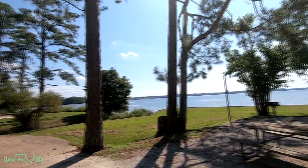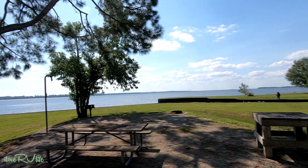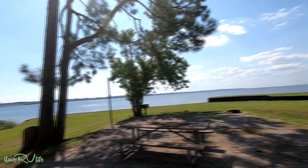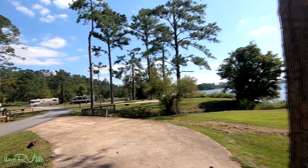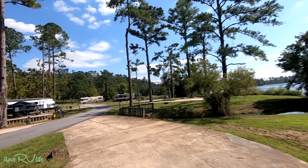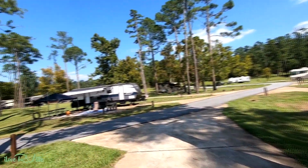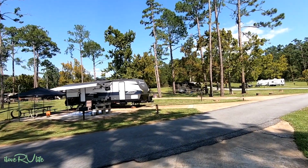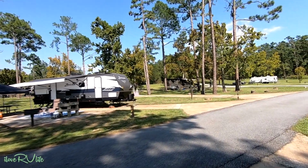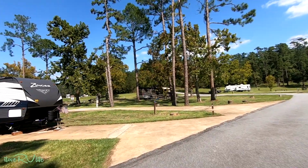Look at this. Look at this view. Wow, this is nice. What a find. And we're just really falling in love with Corps of Engineer parks. These things are something. Even the non-water views are beautiful. 27, that's directly in front of us. Concrete. 29, next to the Zinger. Concrete.